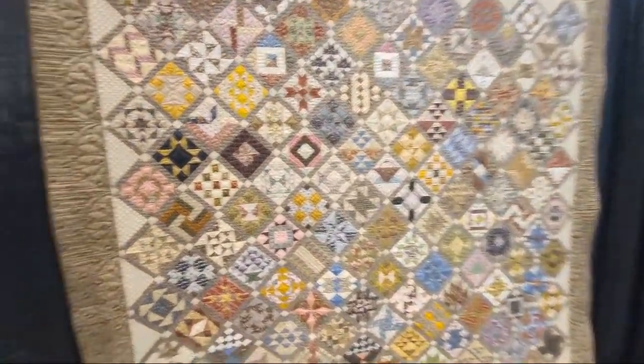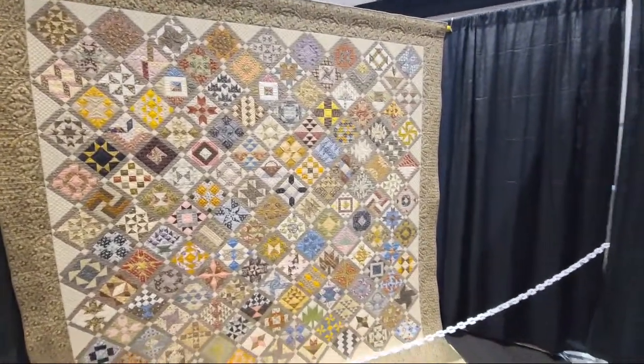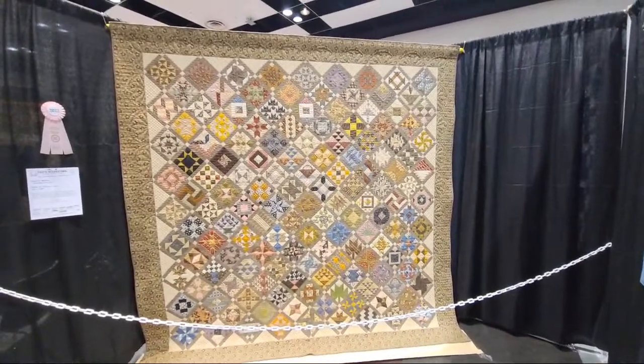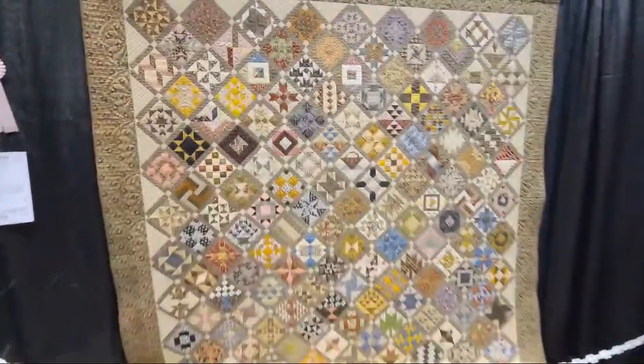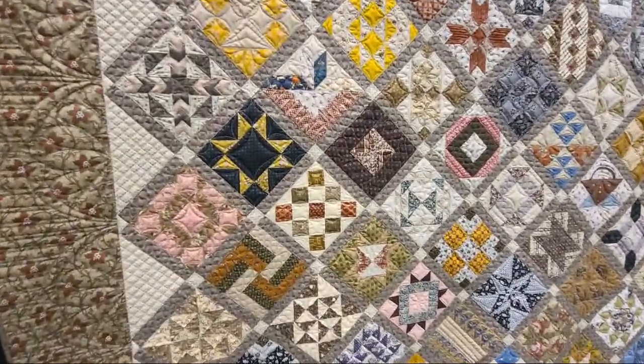Oh, this is Judge's Choice in traditional. See, when I think traditional, this is what I think. This color story is what I think when I think traditional, and then these block styles too, of course. Let's look at the block style. This is super traditional to me.